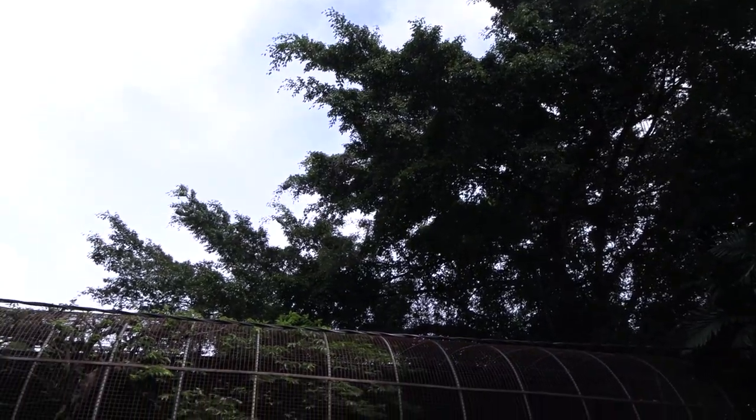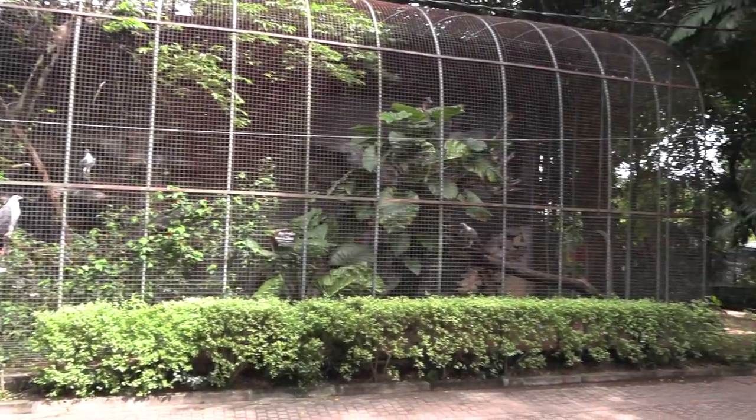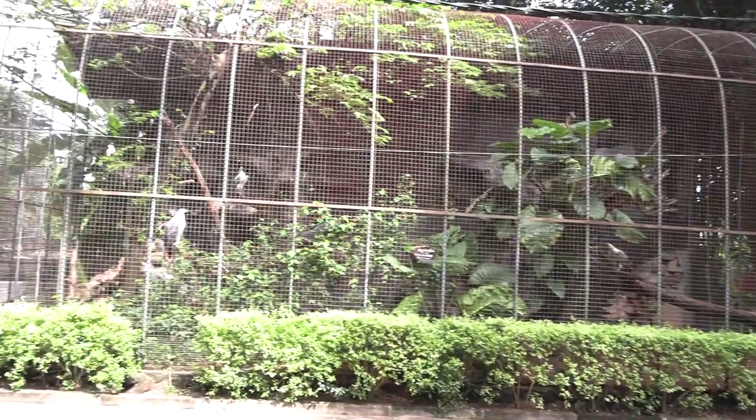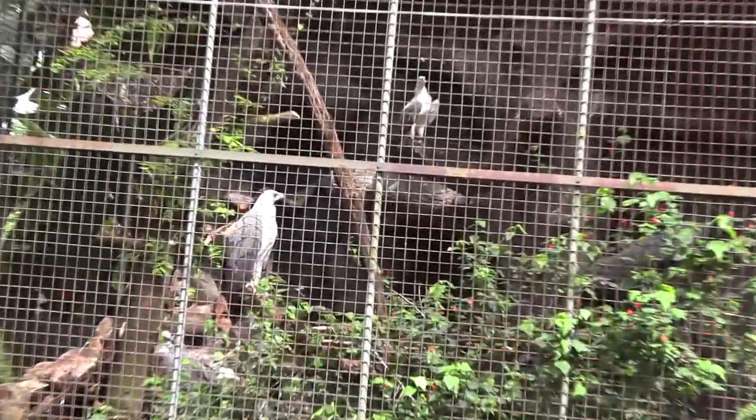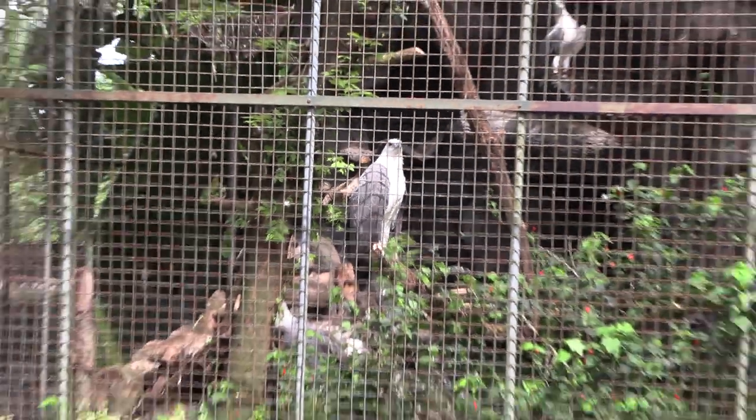So overall, I had a nice time at the zoo, but felt really bad about the animals all caged up. I think zoos need to be phased out in favor of nature reserves. What do you think?